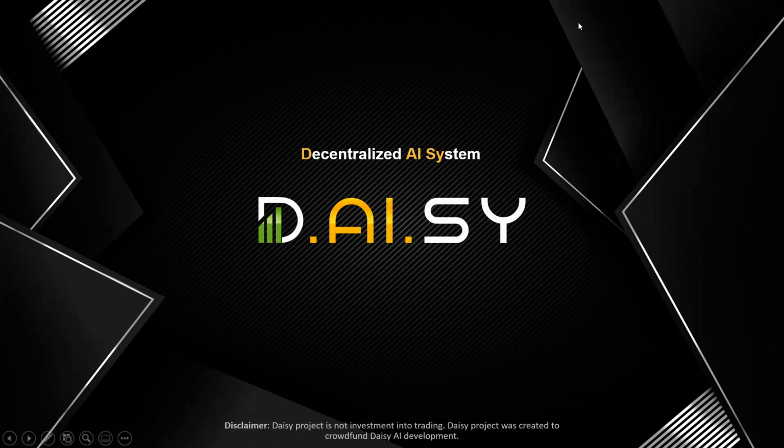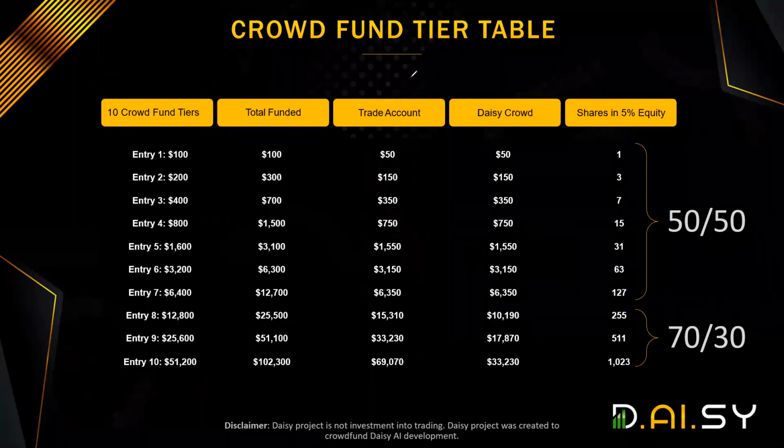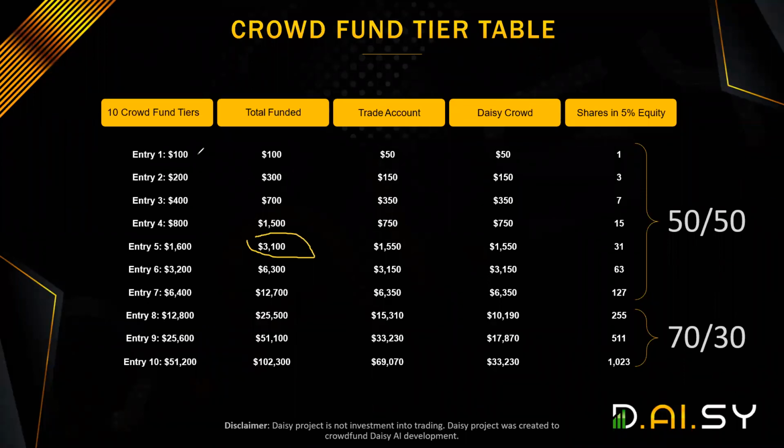Okay, so before we talk about the matrix itself, let's discuss the terminology. We will be talking about tiers and generations. Whenever we talk about tiers, we are referring to the crowdfund packages, and there will be 10 of them. One of the most frequently asked questions is, can I buy, let's say, entry level 5 right away? Well, the answer is no. You will have to buy all packages one by one. You first buy the $100 package, and then you buy the $200 package, and so on.